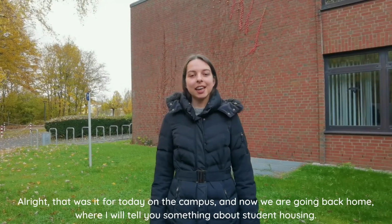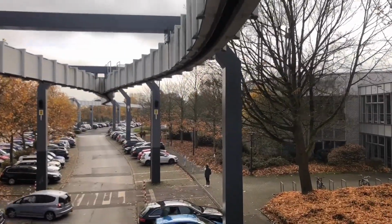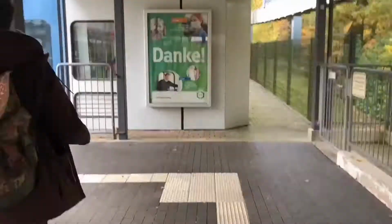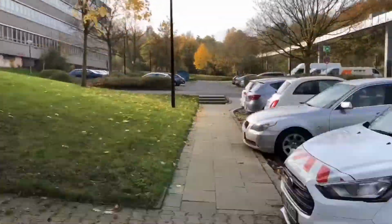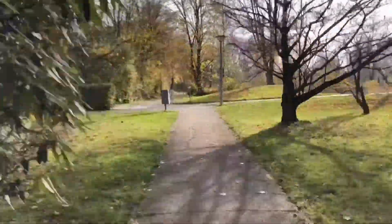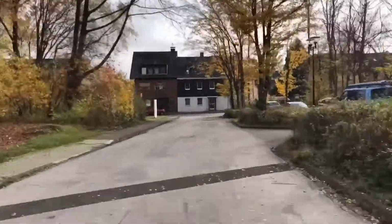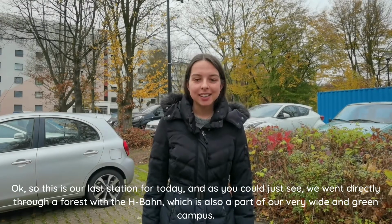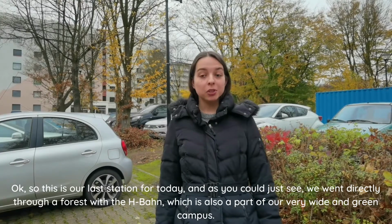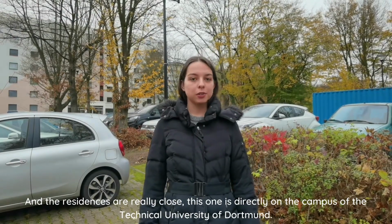Alright, that was it for today on the campus, and now we're going back home, where I will tell you something about student housing. Okay, so this is our last station for today, and as you could just see, we went directly through a forest with the Haarbahn, which is also a part of our very wide and green campus, and the residencies are really close. This one is directly on the campus of the Technical University of Dortmund.